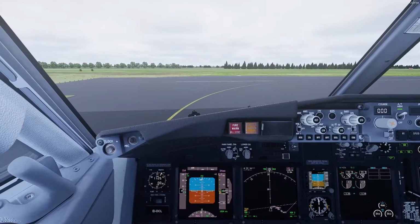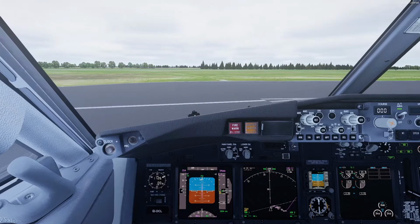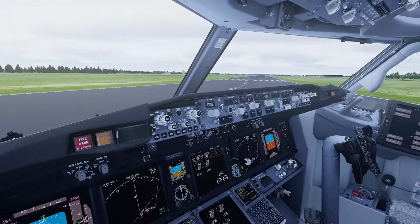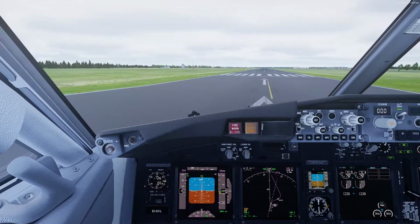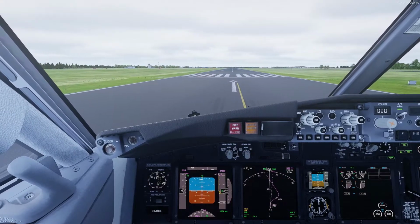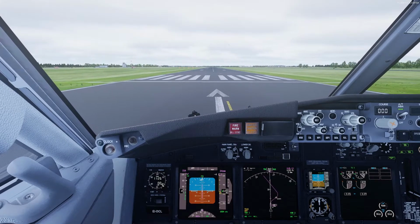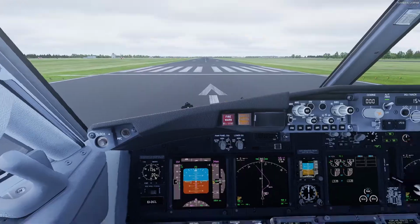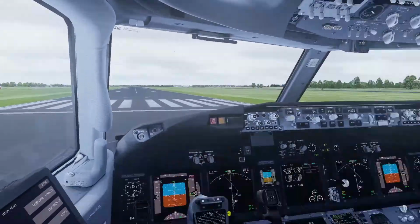Billund traffic, Ryanair 133 Juliet, lining up and waiting 27, Billund traffic. Awesome, there we got the triple with the immediate right turn after departure. Awesome stuff. Alright, so we'll quickly stop here. Get the brakes on. And yeah, we'll just have to wait a few seconds.